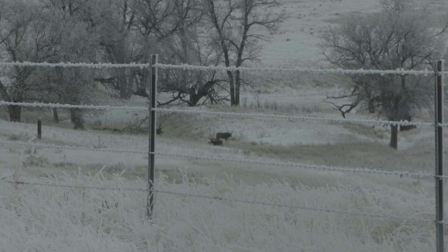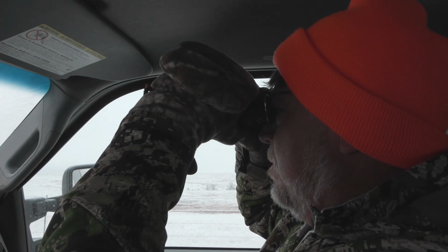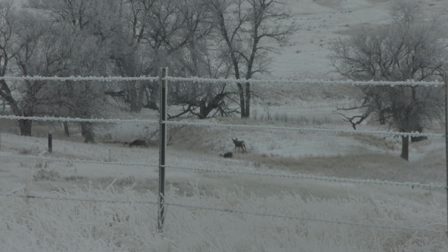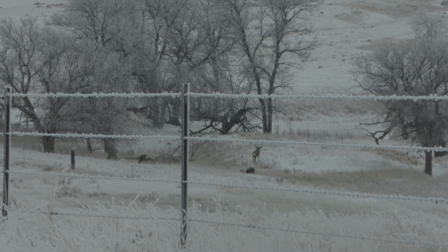He is young. I can tell now that he's got a nice rack on him for a young buck. It's so hard to tell because the muleys, they only have nice racks, you know? Compared to whitetails. Yeah. Because that'd be a nice whitetail right there, wouldn't it?